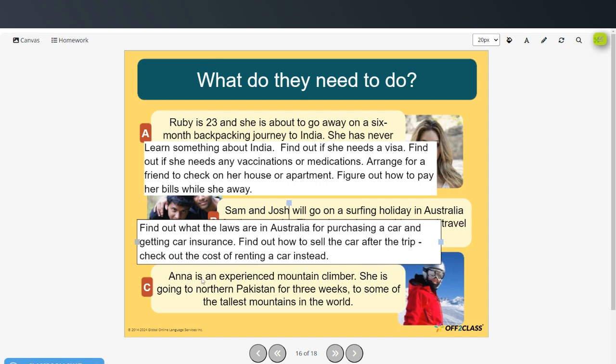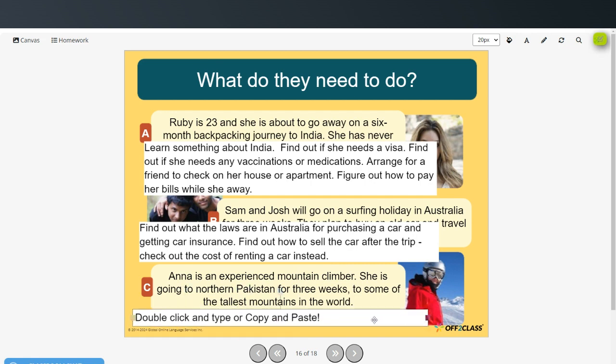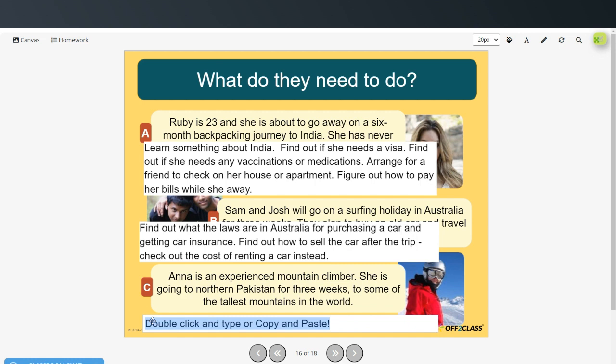And Anna is an experienced mountain climber. She's going to northern Pakistan for 3 weeks to some of the tallest mountains in the world. Again, because she's experienced, she probably doesn't need to find out anything about equipment, but she might need to know if she needs a guide, so determine if she needs a guide or if she needs any permits for climbing in certain places.